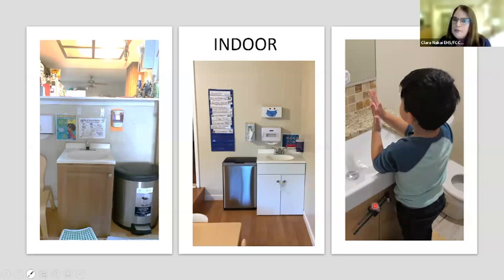Now in this third picture, this provider did a remodel. And so this bathroom is located in the family child care, you know, where she takes care of the children. And it's already child size. It has a child size toilet and sink, but you can see the different stages and that it doesn't have to be super complicated.